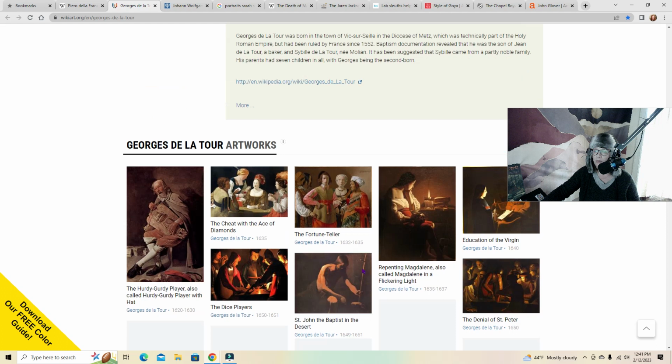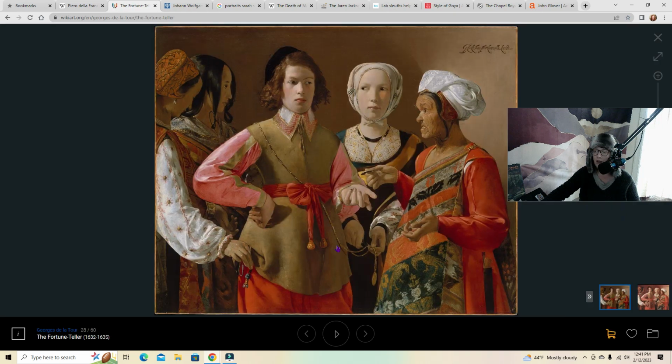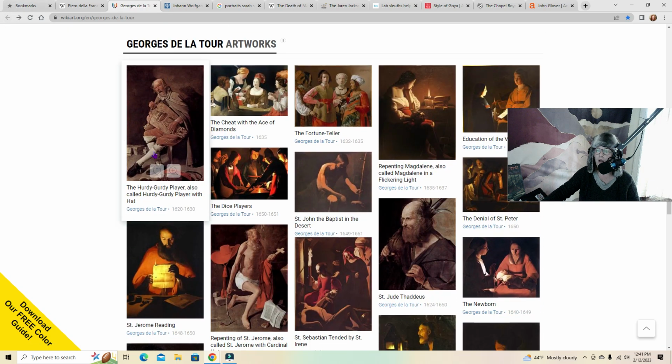All right, next we have Georges Latour, and that's the guy who did this thing, who I said I loved so much. I don't know what it is about that painting, just the colors, just wow. The Fortune Teller is an oil painting of 1630 by the French artist Georges Latour. I guess it kind of went missing until like 1960, and then it came to light, and the Metropolitan Museum of Art was like, "Oh yeah, we'll take that painting. We'll put it on our wall."